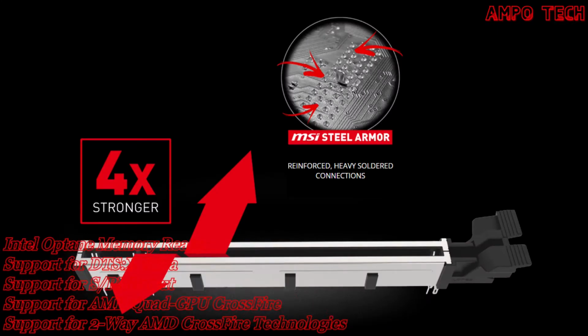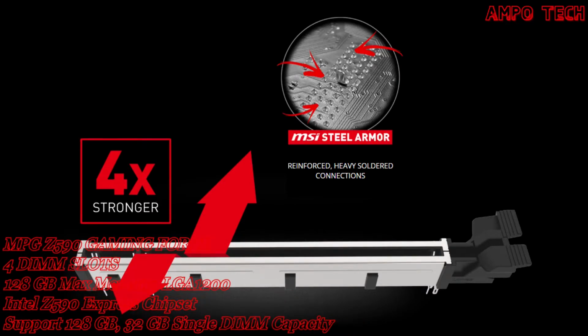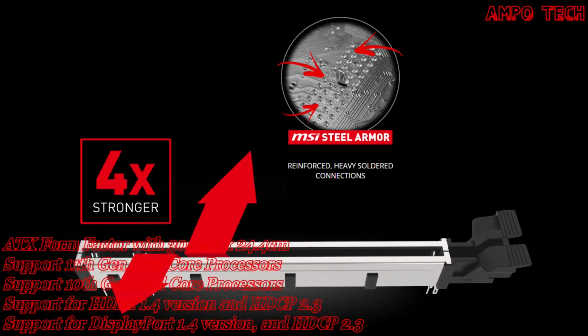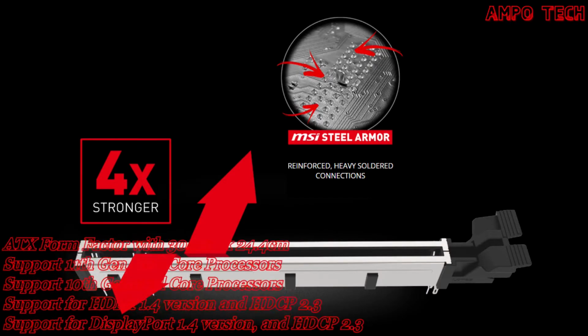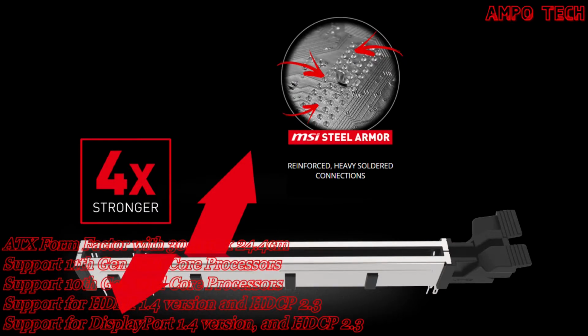The steel armor fortifies your system with PCIe steel armor. The MSI PCI Express steel armor slots are secured to the motherboard with extra solder points and support the weight of heavy graphics cards. When every advantage in games counts, steel armor shields the point of contact from electromagnetic interference.